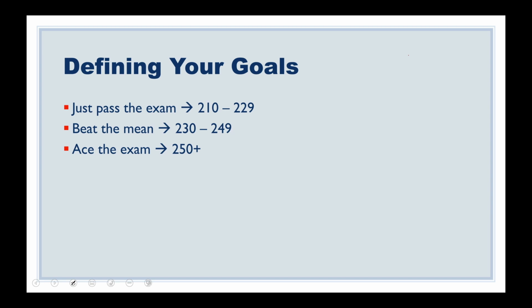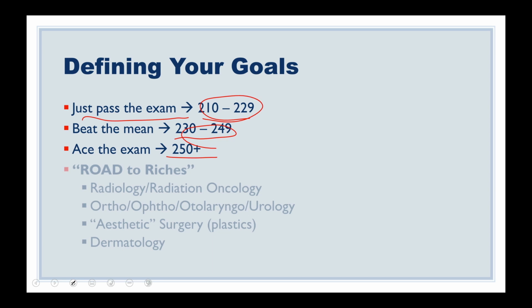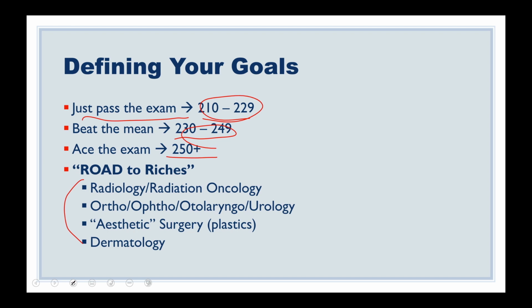So with regards to defining your goals, in First Aid we try to keep it simple. We talk about just passing the exam, being comfortably above 194, beating the mean, so 230, and then acing the exam, right? And again, we all know that if you're considering a competitive specialty, or if you're an international medical graduate, you need to score well above the mean to be able to get enough residency interviews in these very selective specialties, as discussed in the Roads to Riches mnemonics, or again, if you're an IMG.